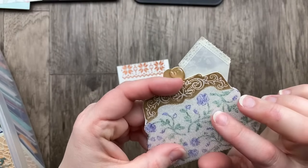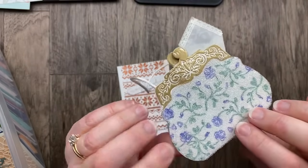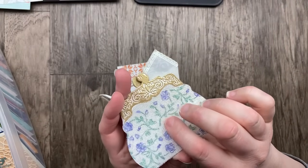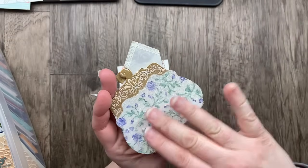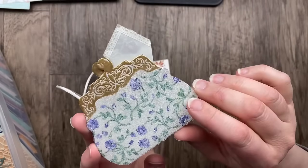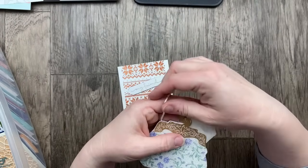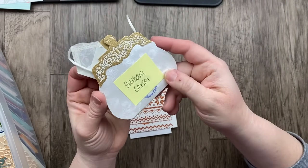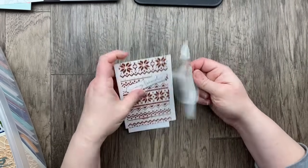And then we have these little beads, and they remind me of the iridescent ones Stampin' Up had, but smaller than that. They're like these tiny, tiny little glass beads. And so if you cover the entire thing with adhesive and then put the beads on, it looks like those jeweled little coin purses that we used to have. Oh my gosh. And then this beautiful cording and the embossed clasp on both sides. It is just so beautiful. Oh, I love it so much.